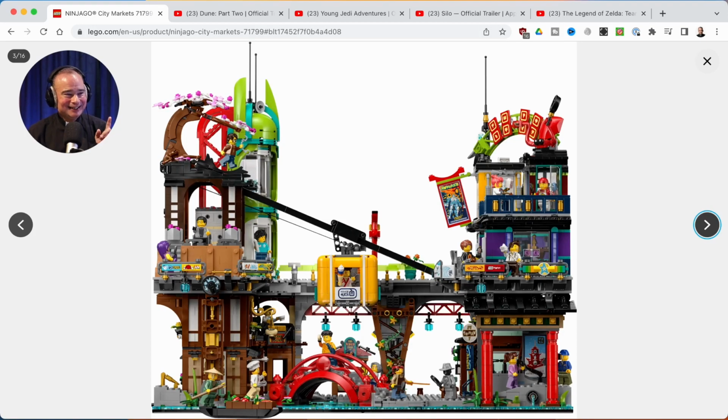And they have just introduced a new set, which is maybe the coolest one so far, because it's called City Markets. And it consists of two buildings, and in the middle of these two buildings there's a river with a nice Japanese curved bridge that your minifigures can walk on. And then these two buildings are also connected with something that I've never seen in LEGO, and that is a ski lift. It looks like a ski lift, but in this case it connects the lower part of the city to the higher part of the building on the left. And it moves. And it makes the set all of a sudden much more than just a building. It's almost like a little Ninjago world in itself.